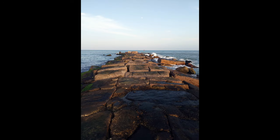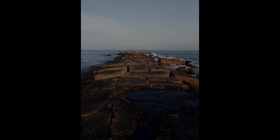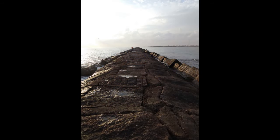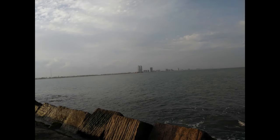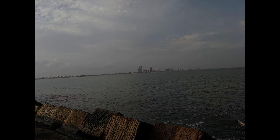Have you ever walked along Jetty, and in particular, the Jetty at South Padre Island? Well, it is an experience. The waves, the views, the fish, the fishermen, and the birds. Well, if you've never walked along Jetty, here's your chance to experience it.